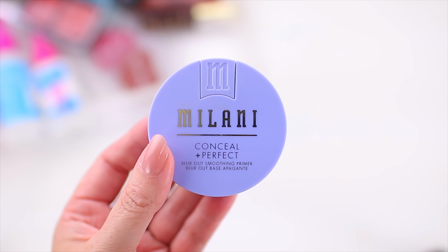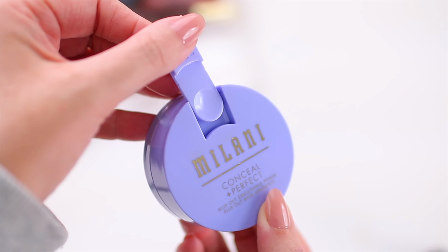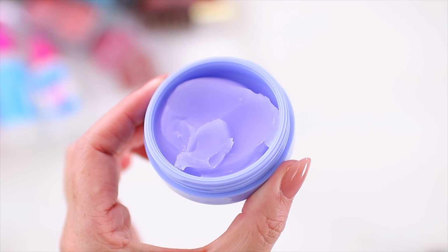I will say they did step it up in terms of packaging. Sometimes Milani's packaging can feel a little bit cheap, which isn't the end of the world to me. As long as it's functional, it's fine. But I do feel like this reminds me of high-end packaging. So here's what it looks like. And then on top, there's a little applicator that just slides right out that you can use with the actual primer. And then it is a twist off top, and that's what the primer looks like inside.